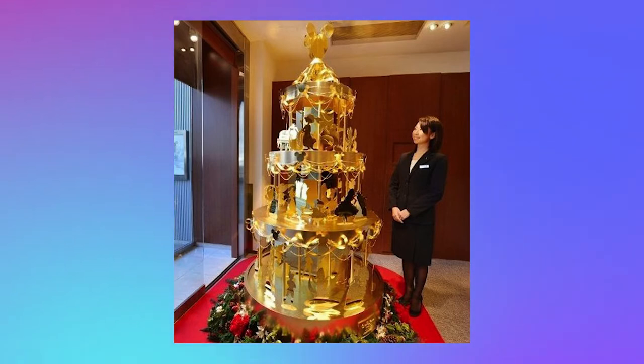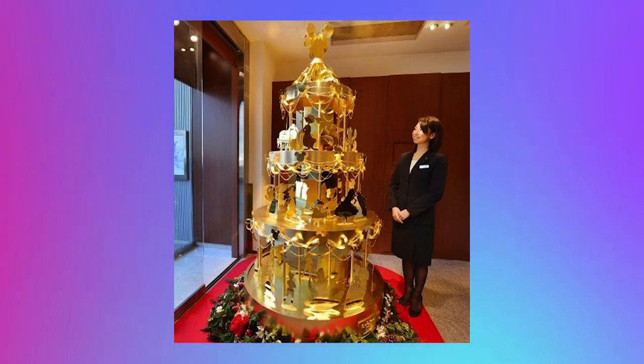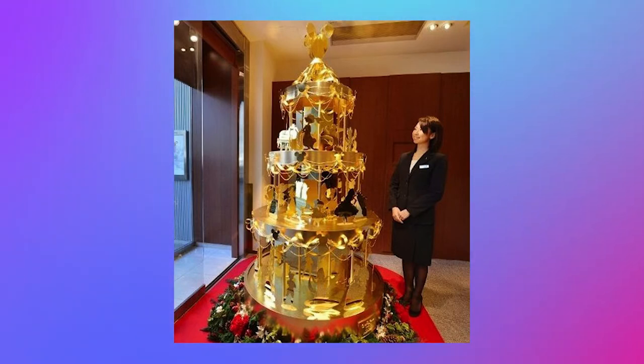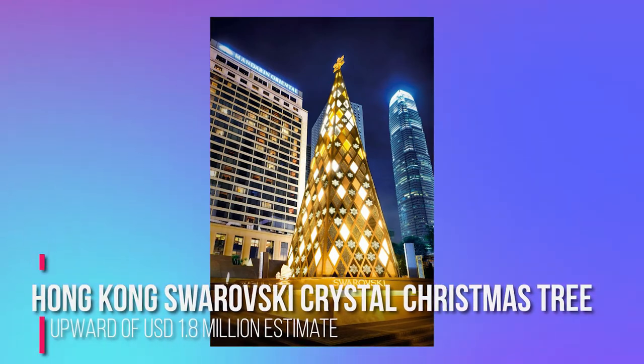If you've done the math and are wondering how 88 pounds of gold turned into $4.27 million, the answer is simple. At least in the world of precious gem craftsmanship, a portion of the price goes to the design. All that gleaming gold Christmas tree in Ginza, Japan, must be making Christmas sparkle even brighter than normal in this part of the world. Hong Kong Swarovski Crystal Christmas Tree, upward of $1.8 million estimate.